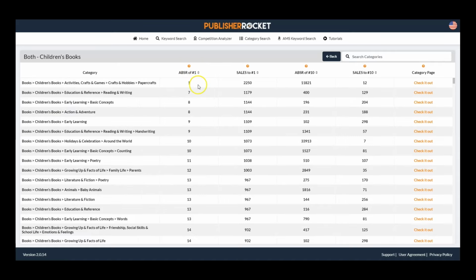So this is suggesting that for this paper crafts category, to get to number 1, you'd need to do 2,250 sales, or 11,821. That's the ranking to get to number 10. So that's the ranking you need to get to number 1. And the number of sales to number 10 would be 12. So that's the information you can do there.